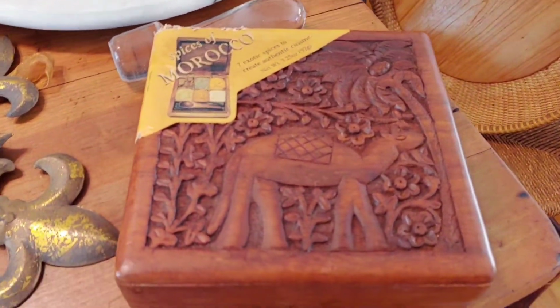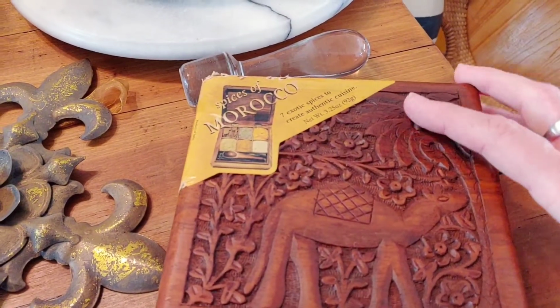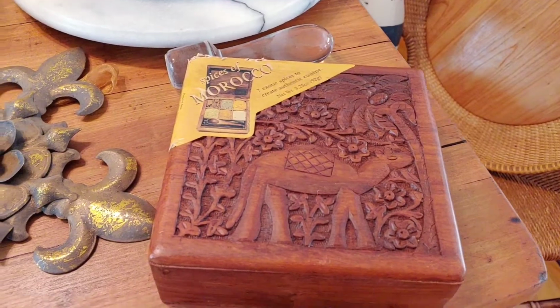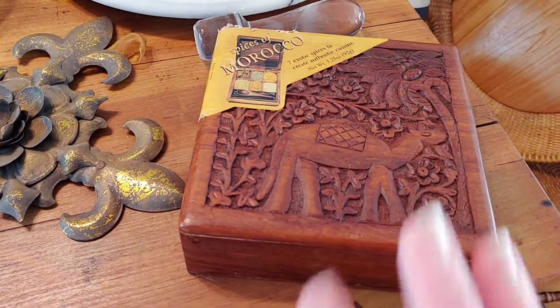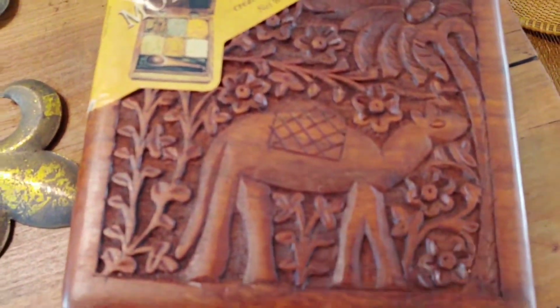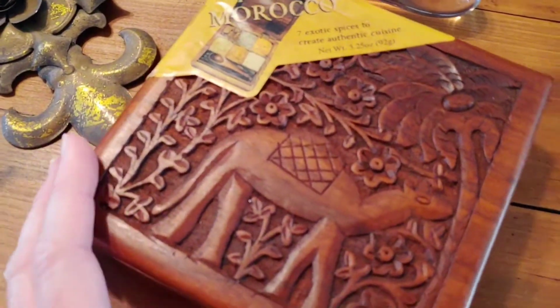She was bringing this out on the cart, and I asked her if I could have it. It's some spices of Morocco. The spices are actually in here. I'm going to remove the spices because I do not know if they're outdated. And we'll just go ahead and sell the box, because the box is a beautiful decor piece with the camel on it and the palm tree and the flowers.